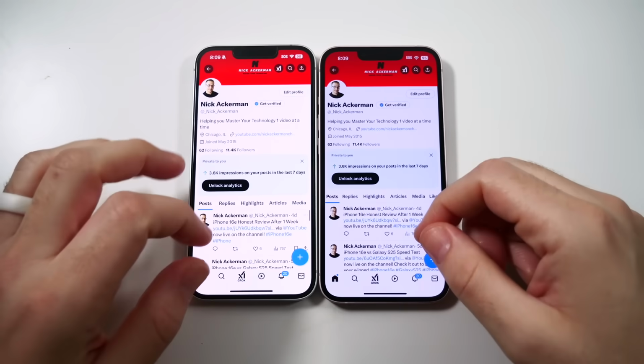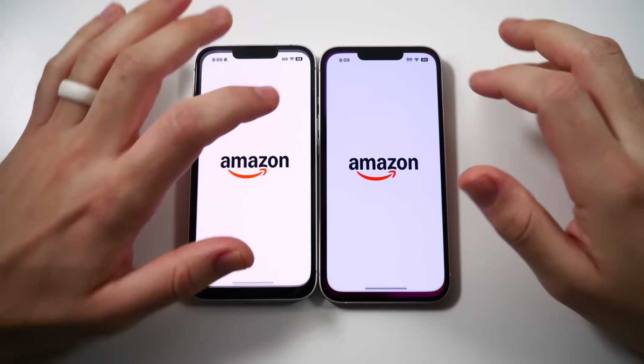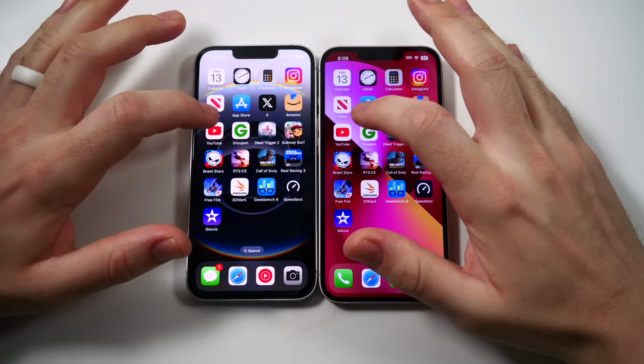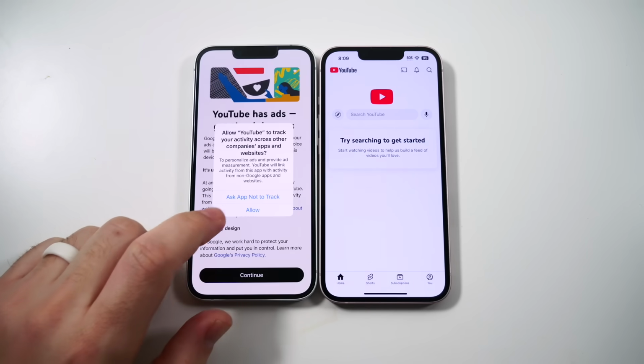But from a speed perspective, which is what we're comparing here in this video, the 16e is more powerful. That is a fact. Let's go over here to Amazon. That was faster on the left. And so far, now that we're getting the third-party apps, the 16e is loading pretty much most things quicker. It even had this one.